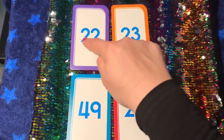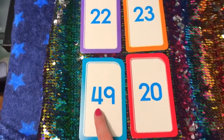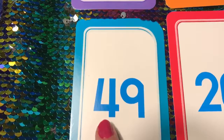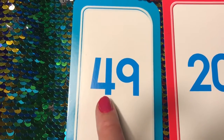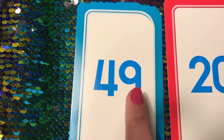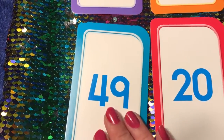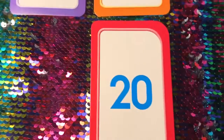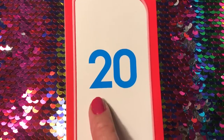Ooh, I have 3 in the 20s family. What is this fellow right here? Say them good and loud. 49. Who's this? 20.